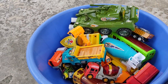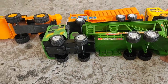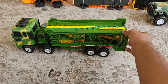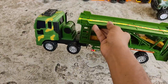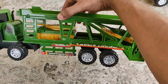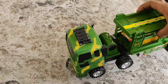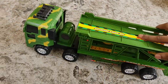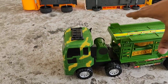Oh my god, the bowl is already getting full. Oh no, friends. What can we do? What? Army vehicle. Whoa. It's an army lorry tank carrier! Wow! Check them out, there's already two tanks. Getting ready for the next battle! Whoa! Wow, super speed! Alright! Super speed and powerful army lorry!